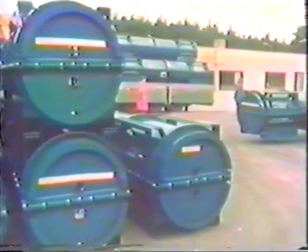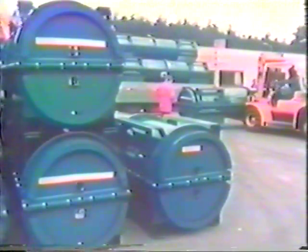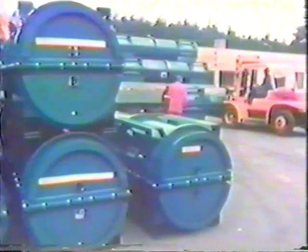The assemblies are packed in custom-built steel shipping containers to ensure that the spatial arrangements of the rods are not disturbed during shipment. Instructions are bilingual when the fuel's destination requires it. The shipping containers carrying fuel assemblies are now ready for transport to nuclear power plants around the world.